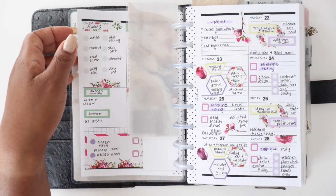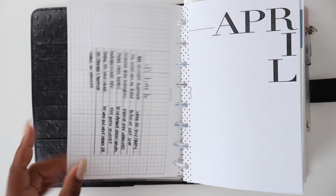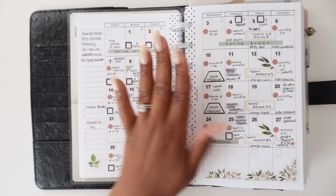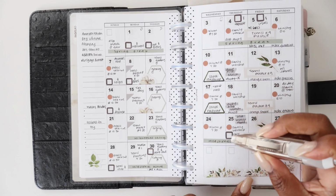Okay, so there are some times on the monthly spread in particular, even sometimes on the weekly, depending on the layout that you have, where some information is just not needed. For me, I don't need the holidays. I use an undated planner, but if I did use a dated planner and it had all of this filled with holidays, that takes up space. And so you're just going to simply take your whiteout and just white that out.